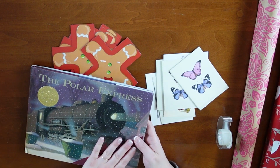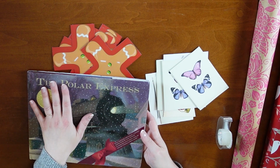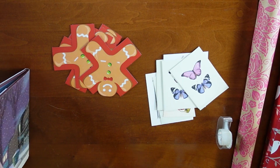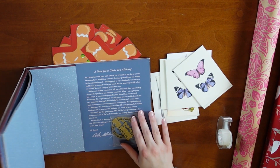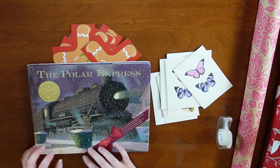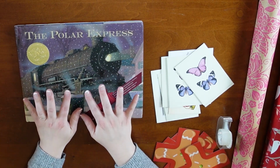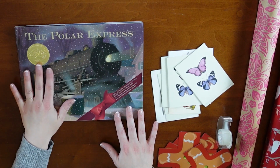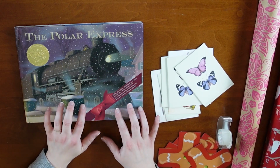This is a book that was probably beloved to many of you. It has an ornament inside. But this is not just for any of the children in our family. This is for an unborn relative who will be either a niece or a nephew in the coming year.